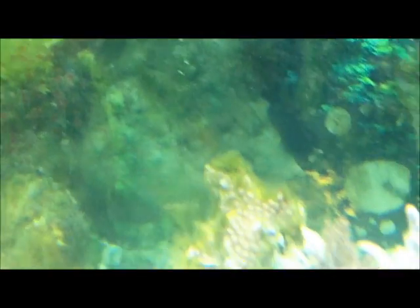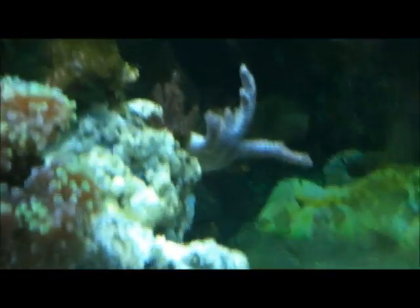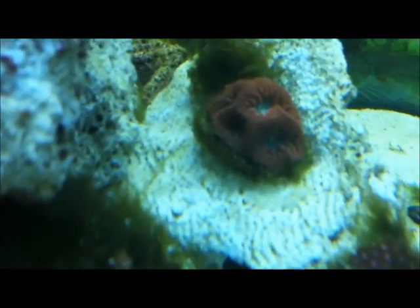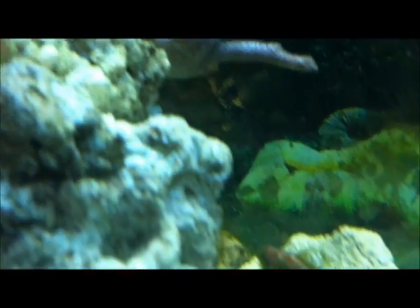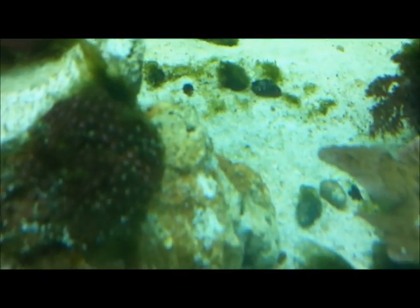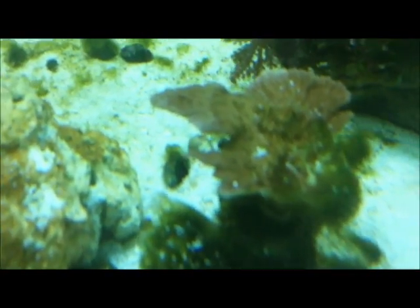Then up here is some zoanthids, kidney tree, and a mystery, or I forget what the guy told me, but a YouTube watcher told me what this coral was up there, the mystery coral. I forget what it was called though. Then we have the blasto, or the acan. Then we have the mushrooms and a baby kidney tree. Then we have the fire and ice zoanthids. Then we have the purple monopora. And I got a red monty cap and the kidney tree.